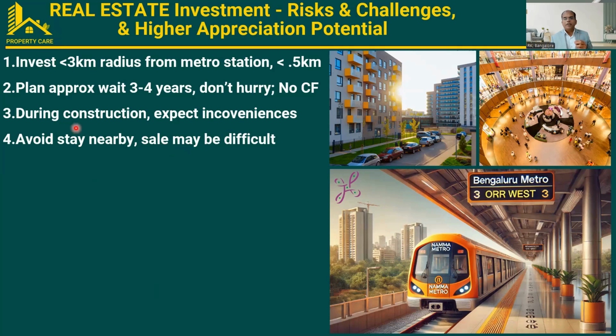Sale may be difficult during the construction because of the total mess, and people who want to come and see may not like it. That's why you should have patience, 3 to 4 years, wait and see. So don't hurry to sell it. Avoid staying there because of dust, traffic jams, noise, and pollution. So try to avoid staying in that place.